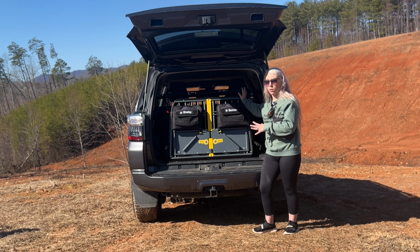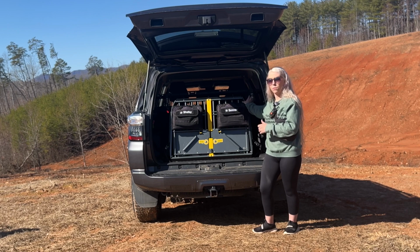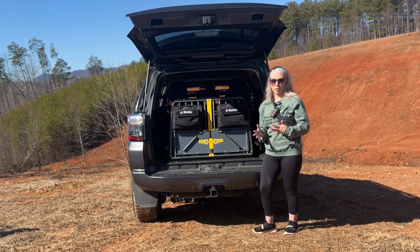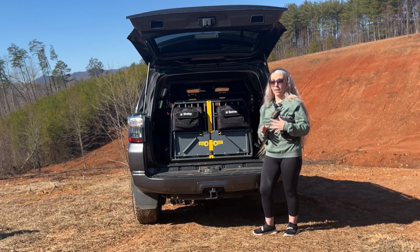It is a little more on the expensive side because it is made of steel and it is very well crash tested. So keep that in mind. There are more affordable options. There are other options that you can do to keep your dog safe in the car. Just make sure whatever crate you get is crash tested.